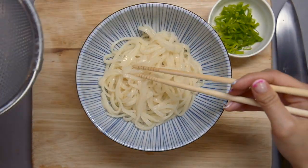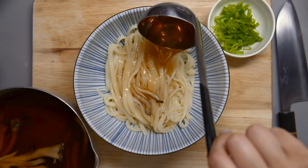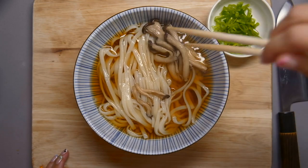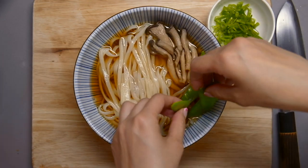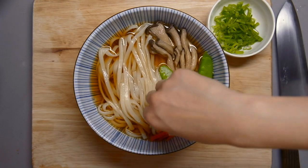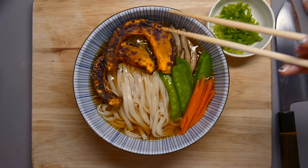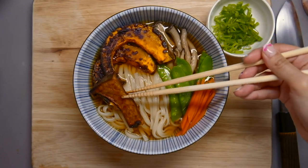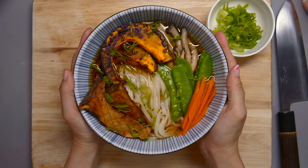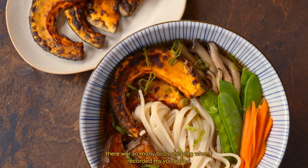Time to assemble our noodle soup and make everything look pretty for photos. And that's my super easy noodle soup with tons of veggies.